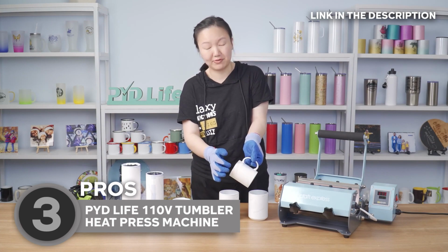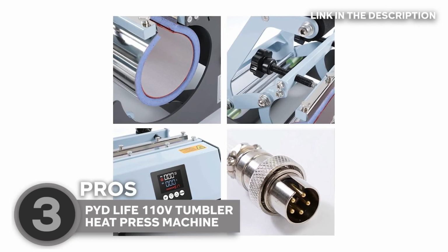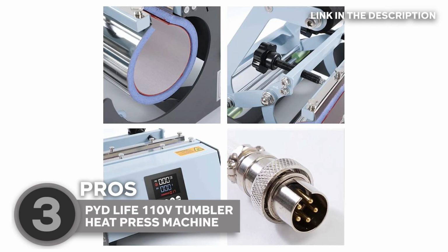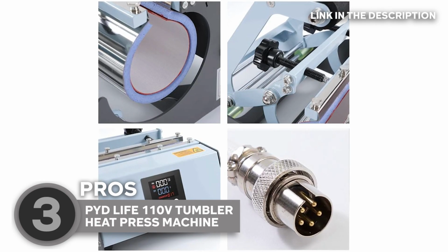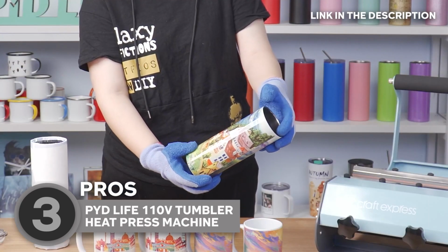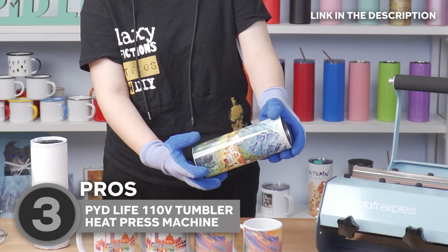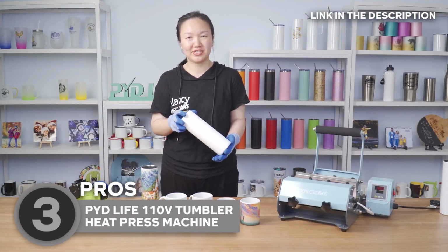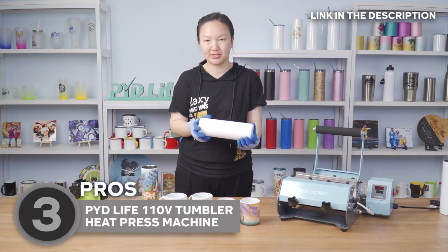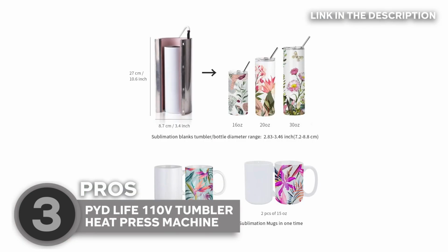What makes it truly exceptional are its thoughtful design features. With adjustable settings and interchangeable attachments, it accommodates a wide range of tumbler sizes and styles, providing unparalleled versatility. Whether you're working with tall tumblers, short tumblers, or anything in between, this machine can adapt effortlessly to your specific requirements. Achieving optimal heat transfer is also effortless with the precise temperature and time control offered by this machine.